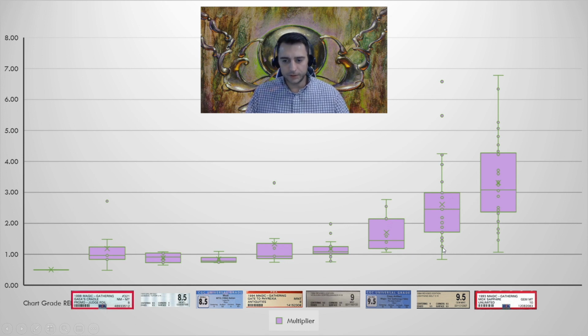So here you can see Beckett 9.5s, generally you're never going to find a Beckett 9.5 for less than the price of the card plus the grading fee. This is where you start to get to pretty high premiums. On average, you're looking more in the 2 to 3x range. You can see the data is heavily clustered in this box here. You do have multiples that extend into the 3, 4x range, and even multiples that go a lot higher into the 5.5 to 6 range.